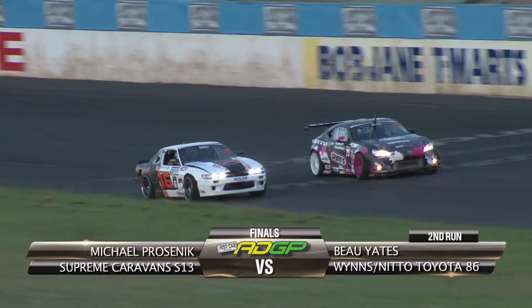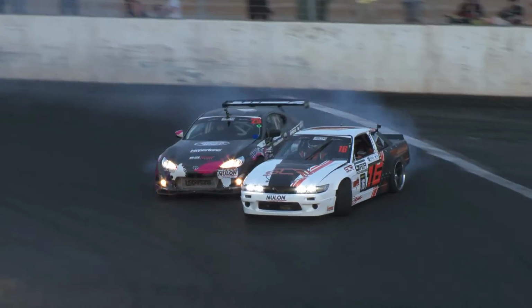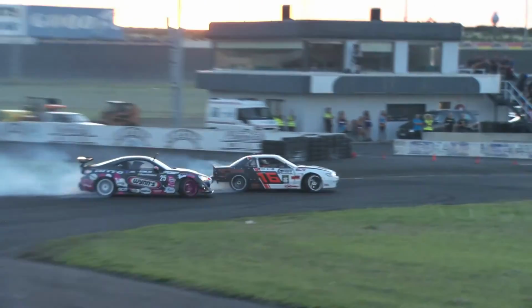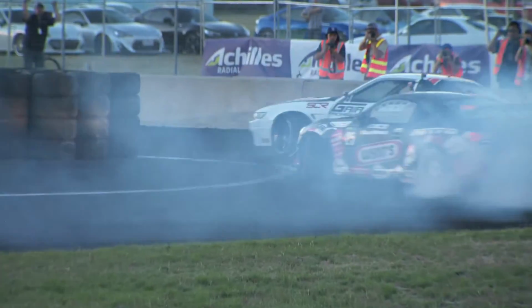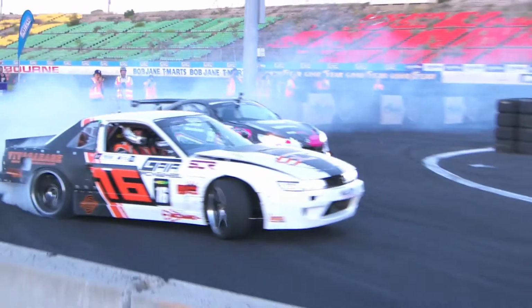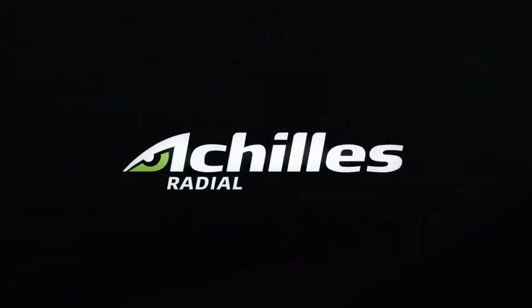They switch it around now. Prosnick leads, full throttle, throws it in, a couple little corrections there as he winds in the angle. Bo Yates is right there though, good line from both drivers, keeping it nice and wide with the horseshoe. Now they switch to come into the Achilles Radial hairpin. Bo Yates, nice and aggressive, trying to get closer. Wow, what a run. Let's go to the Achilles Radial replay to take another look.